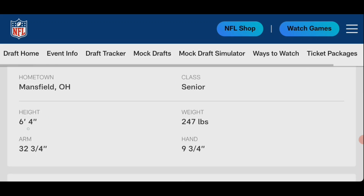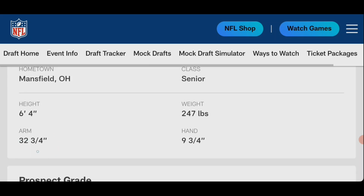Standing in at 6'4". That's a pretty decent height for a tight end. That's around what you want to see, around 6'4", 6'5". Same with the weight, 247 pounds. The average tight end is about 250, so that's great. It's what you want to see as well. Got those 32-inch arms, so around average. Same with the hand size, just slightly above average at 9 3/4.